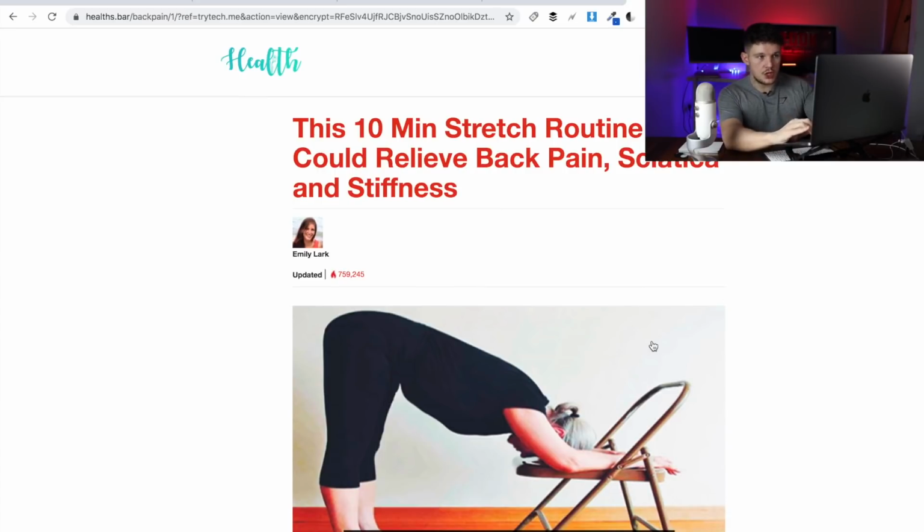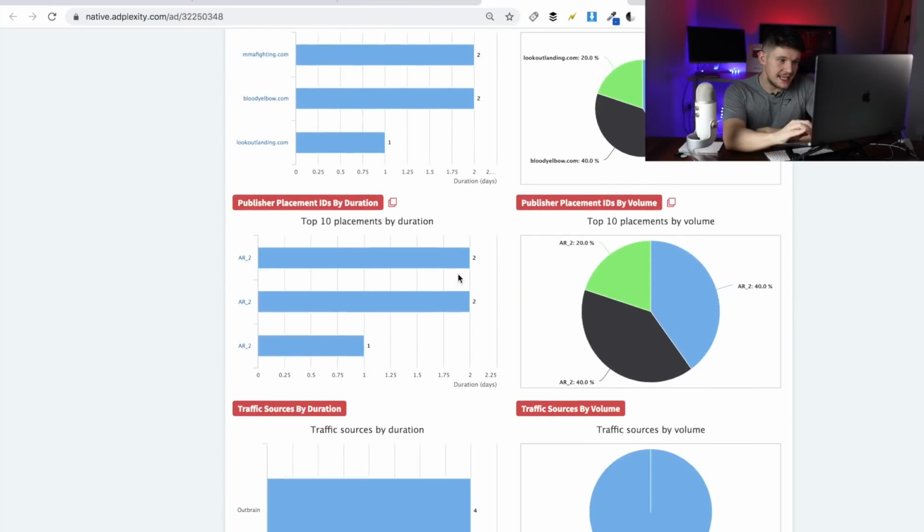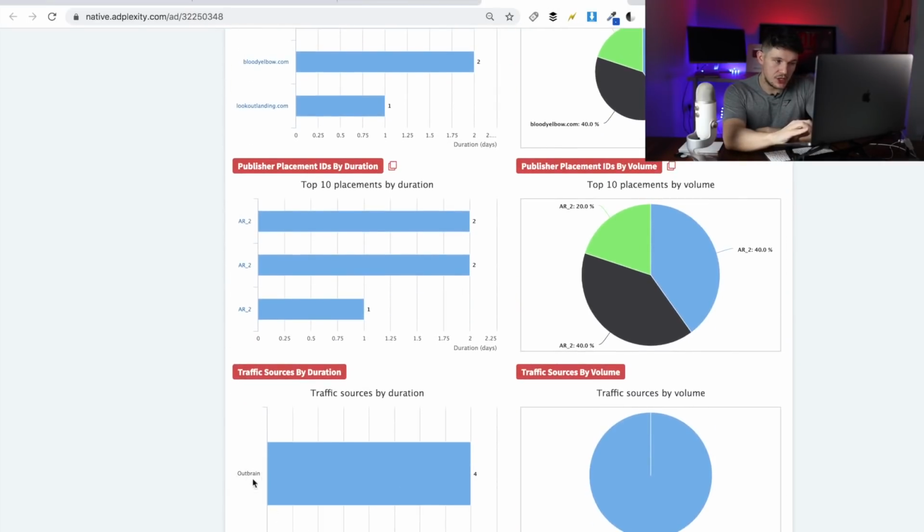And then what you could do is come back to AdPlexity, and you can actually see the traffic, the ad networks where they're running this. So this is running on Outbrain. So you could see whether that is matching up with what you found on SimilarWeb, or maybe you want to run it directly on Outbrain. So hopefully what you can see from this is that we start to build out a very clear idea of what's already working for other people.